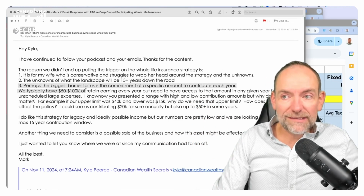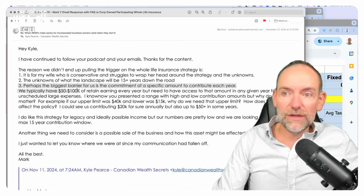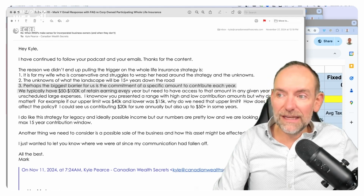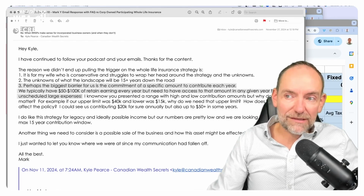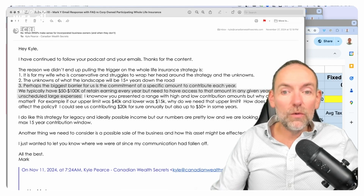So Mark goes on to say the biggest barrier for him and them is the commitment of a specific amount to contribute each year. They typically have $50,000 to $100,000 of retained earnings every year, but they need to have access to that money for unscheduled large expenses. So what I want to talk about first is that money needs to go do something, right?